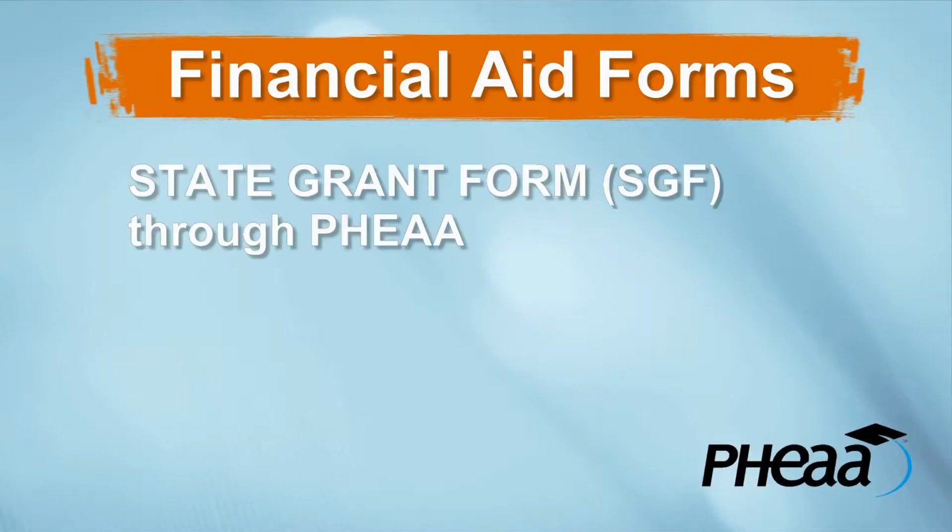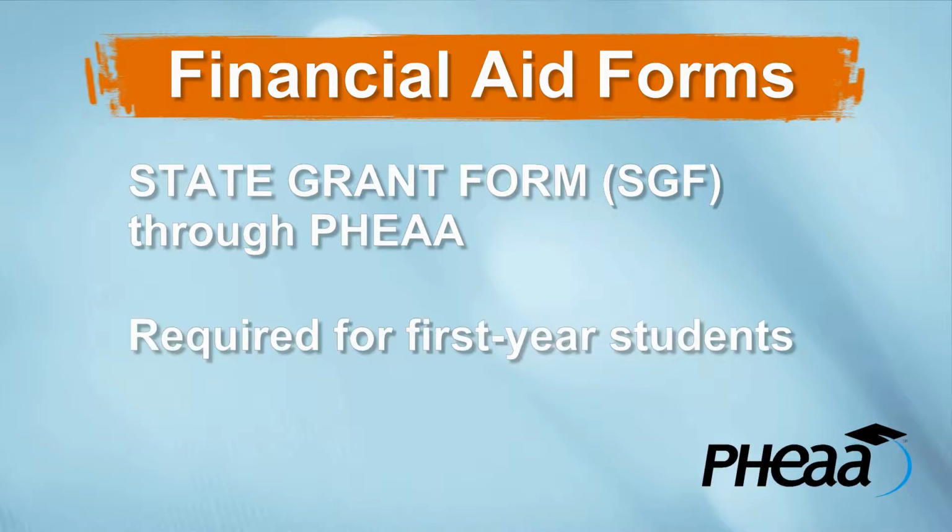For us, for example, the Pennsylvania State Grant is a requirement. The difference between the FAFSA and the Pennsylvania State Grant, however, is that our form only needs to be filled out once and then you're done, unlike the FAFSA that needs to be completed every single year. There may be some other forms that your schools are going to require, so it's important to be in contact with each of those institutions because they may vary. Each school is independent from one another.